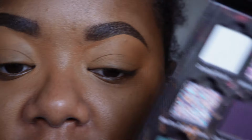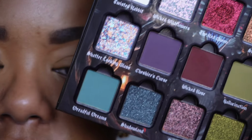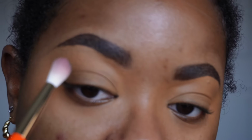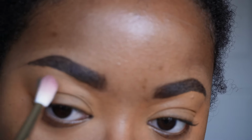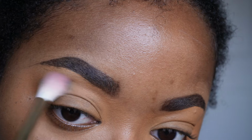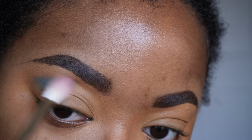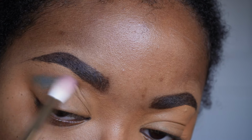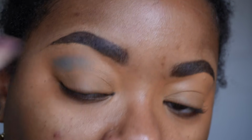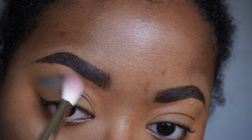Okay, so let's get started on the second look. I'm actually gonna jump into this blue teal-ish shade. This is called Dreadful Dreams, and I want to put that into the crease as my transition shade. Again, similar to what I did with the first look, this is a really deep, rich shade, so I'm gonna try to blend that out as much as possible, diffuse it as much as possible, so that we can get a really nice gradient.